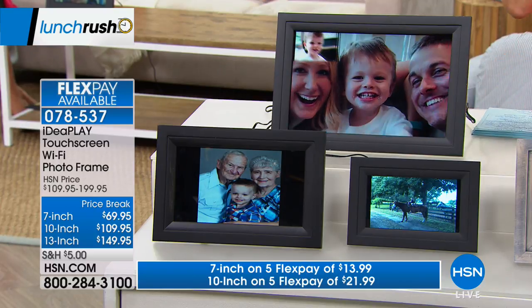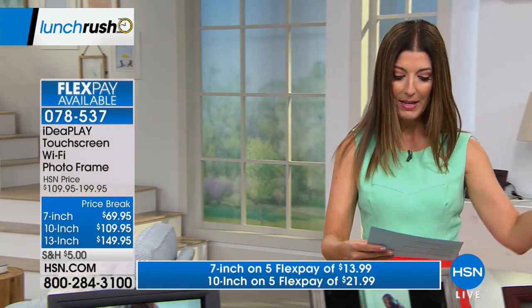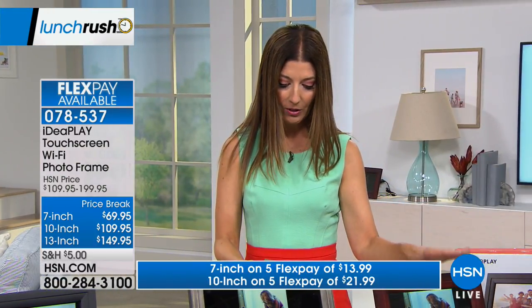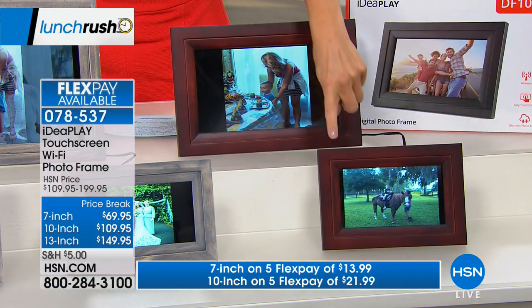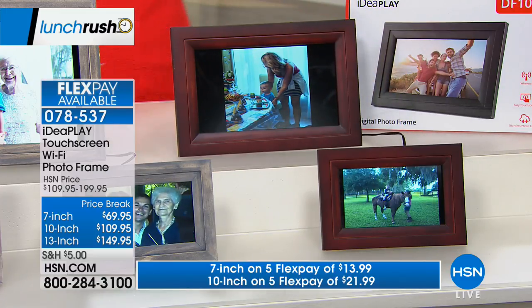Once you pick your size, just pick your color, and we have some really pretty colors for you to choose from. Let me start over here. This, I believe, is going to be our espresso color. Yeah, it's this beautiful sort of rich cherry mahogany brown. This is the espresso color. That's our first color choice.